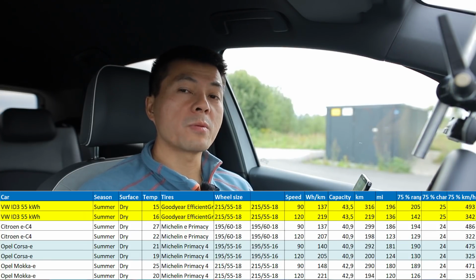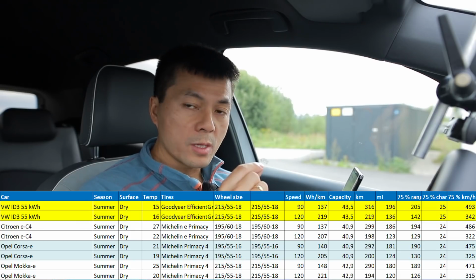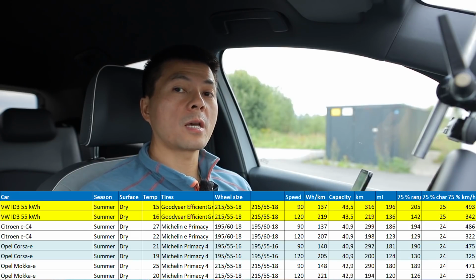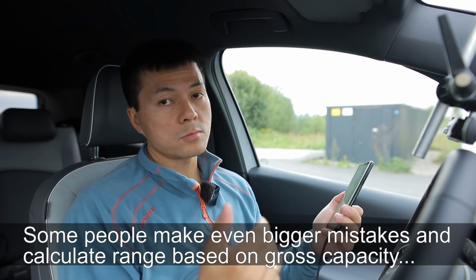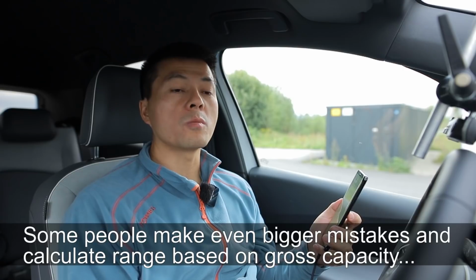Actually, many people make the mistake of testing a shorter stretch, seeing how the consumption is, and then basing it on the 45 kilowatt-hours, which is not correct in my opinion. You have to actually drive it like I do, almost down to zero.